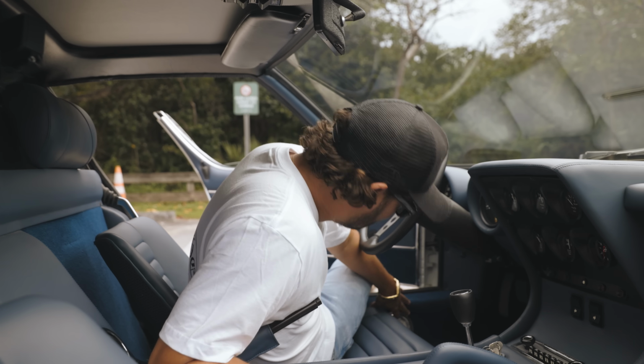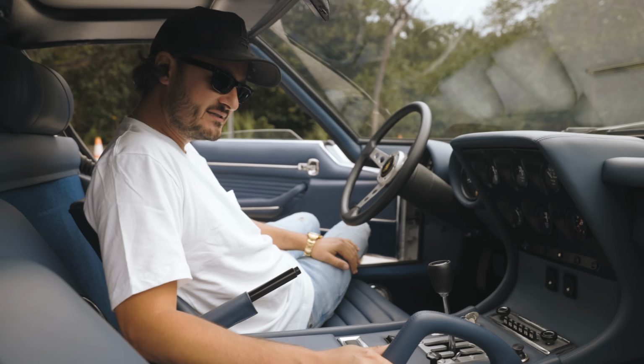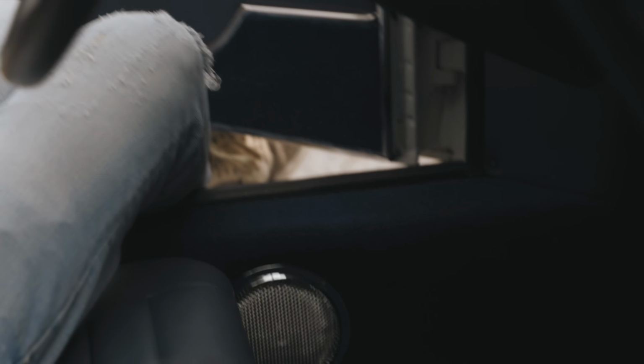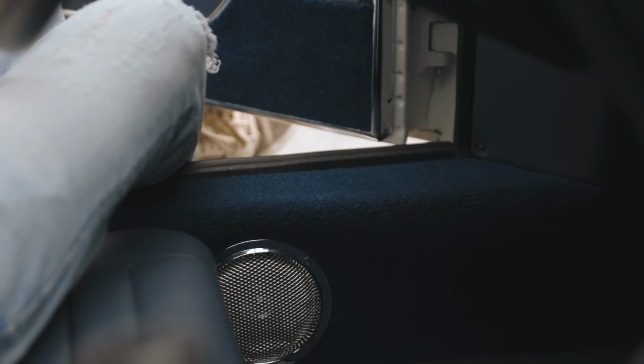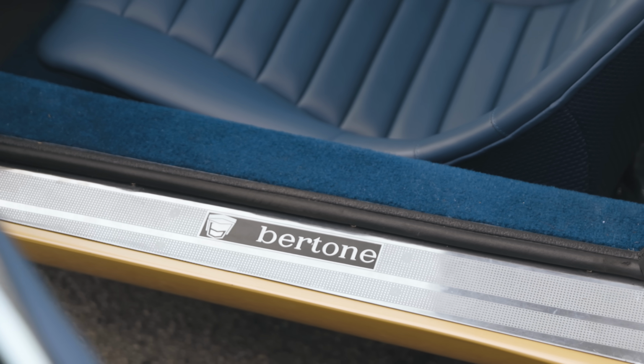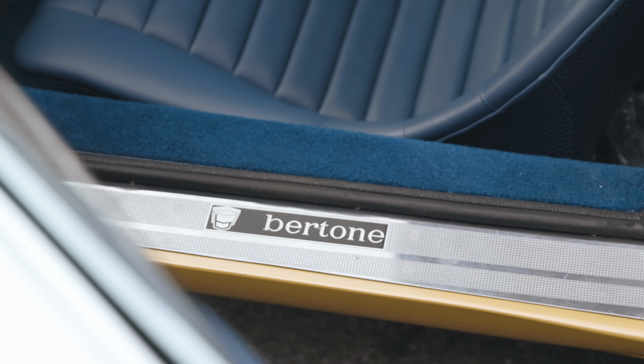The speaker covers, we want to get correct. They were sort of ugly. These are stunning. I mean, they're beautiful. The speaker covers originally were ugly. It was a black plastic square cover, but we want them to be correct.